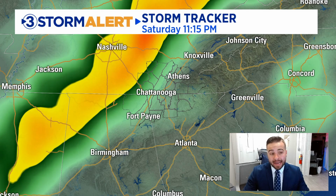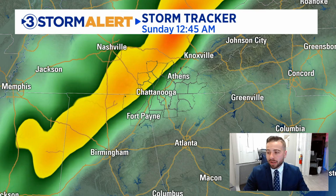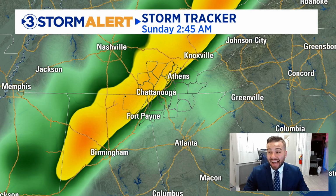So we're going to be tracking a dynamic system, a deepening low pressure, a strong cold front, a lot of wind shear, which means this main line of storms, which will likely move through Saturday night into Sunday morning, is going to lead to, I would say, some damaging wind gusts. Even ahead of this system, we're probably going to have gusts of 30 to 40 miles per hour with higher gusts in the mountains. And keep in mind, the ground's going to become a little more saturated, so trees coming down could be an issue. Maybe even some mudslides in some mountain communities, so we'll have to keep an eye on that as well.